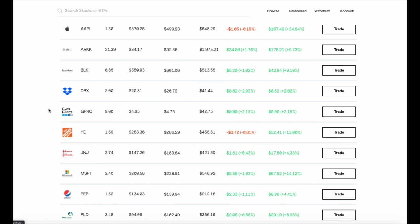Now, the reason why I use Stake is because with CMC Markets, if you do decide to buy and sell US stocks over there, you do have to pay brokerage and also a foreign exchange fee every time you buy and sell. It's just very expensive compared to Stake, where you only have to pay a forex fee and the rest of the buying and selling is brokerage free.